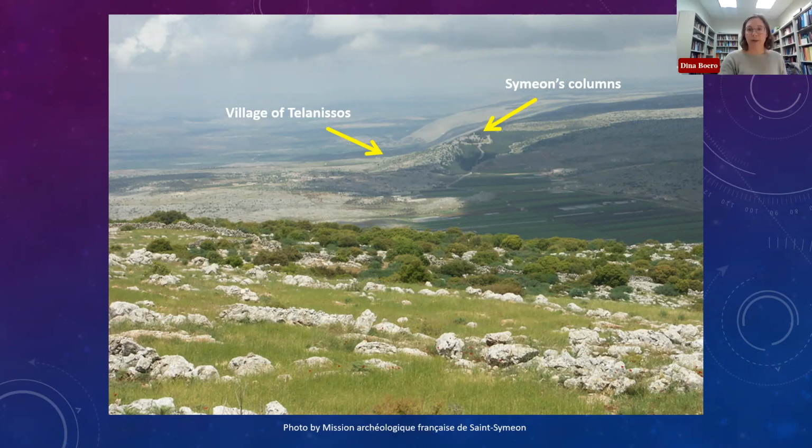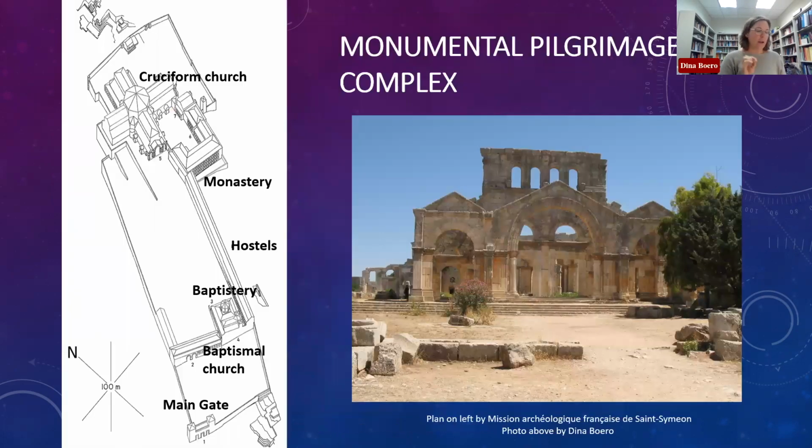Let's turn now to the monumental pilgrimage complex. This is context 2 of the 3 contexts I want to cover today. So Simeon dies in 459. Within the decades following Simeon's death, builders constructed a massive complex that included a cruciform church, a monastery, hostels, a baptistry, a baptismal church, a main gate, walls, and additional structures. And just to emphasize how large and stunning this complex is, the square footage of the cruciform church actually is comparable to Justinian's Hagia Sophia in Constantinople. So this is one of the largest churches in the entire Eastern Empire.